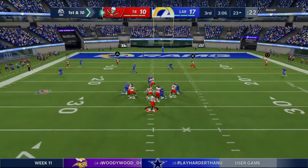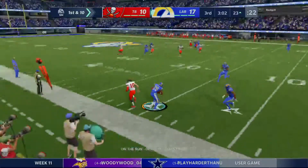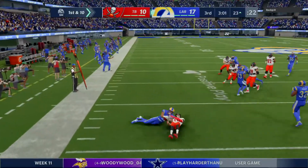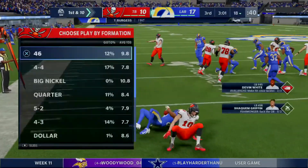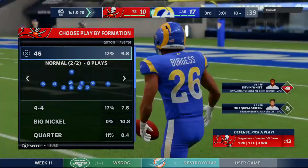On play action, they'll throw. Flush to his right. He rifles one that's intercepted. Picked off at the 15. And a big turnover there as his guys will get the football back.